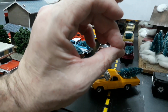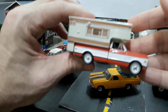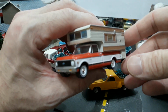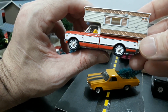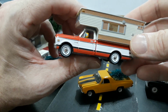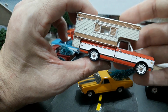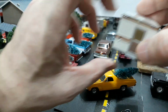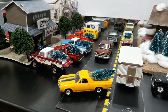So, moving along, this is one of my favorite camper C10s. This came from a County Roads box set from Greenlight, one of their first County Roads box sets, one of their first camper trucks, one of their first camper C10s anyways. This is really cool. Love the orange and white two-tone on these trucks. I think that's one of my favorite paint jobs on a 67 to 72 C10. So really cool camper top. This looks great in camper dioramas and such. It just looks great going down the road in any diorama setting actually. It just looks perfect in an old country town and such.